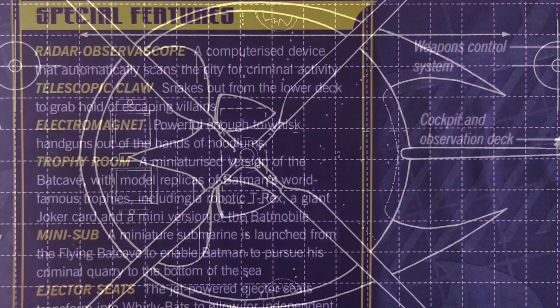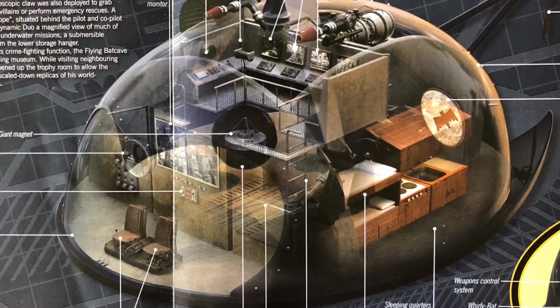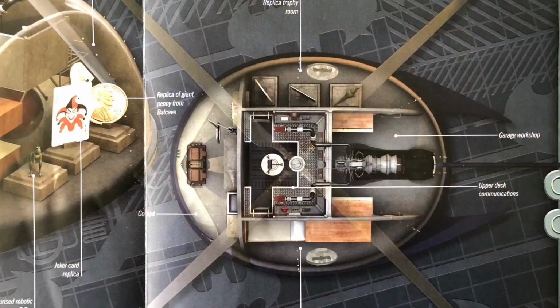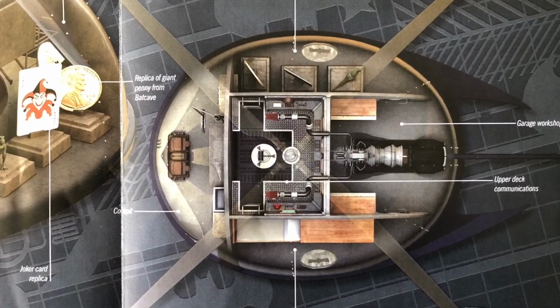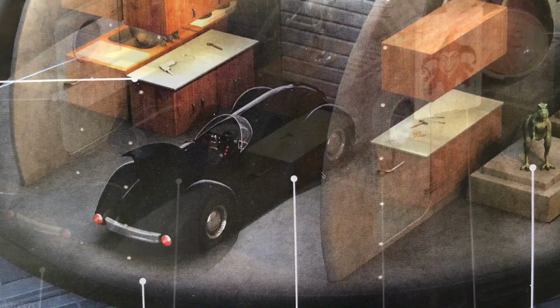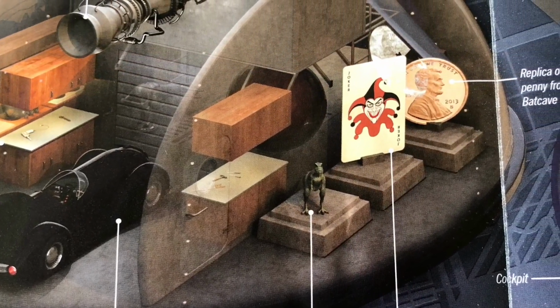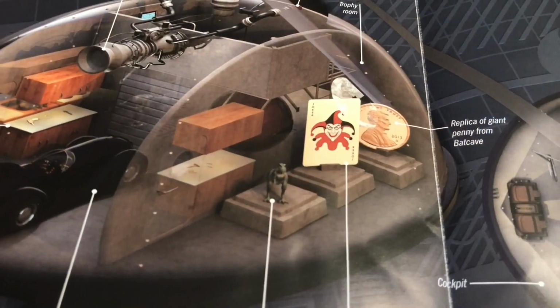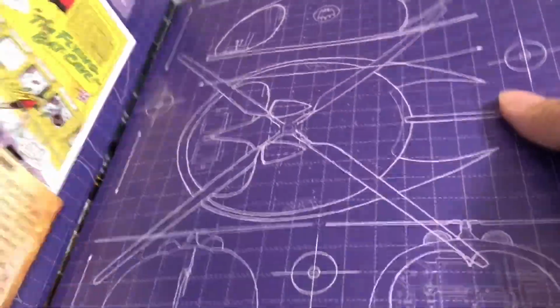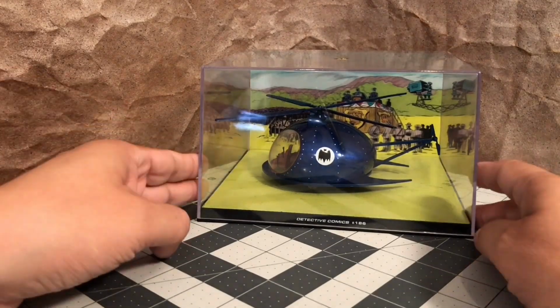The magazine points out how it has a miniature version of virtually everything Batman has in the real Batcave. And when you look at the cross sections in the magazine, it shows the multiple levels. It has everything from the standard investigative equipment, it has sleeping quarters, it has a garage with a mini version of the Batmobile and a miniature submarine. And what I think is funny is the fact that Batman went through the trouble of having a trophy room like the real Batcave. It comes complete with a giant Joker card and replicas of the giant penny and the T-Rex. Again, it's so over the top, and it's a quintessential example of the kind of thing that we'd expect to find from the Silver Age.